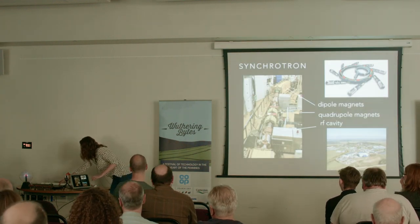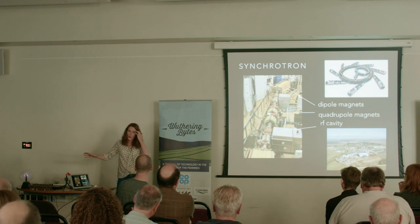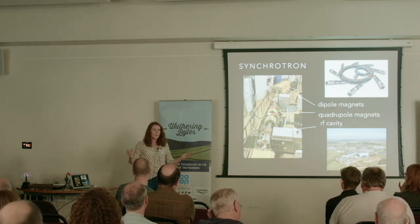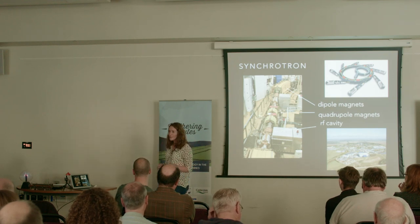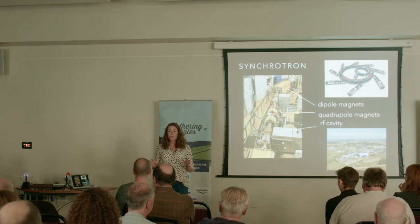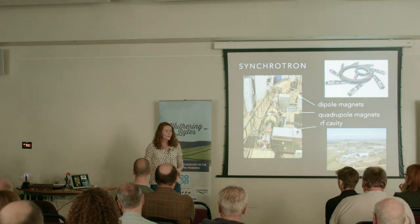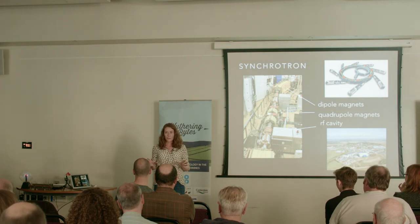Okay, so that's one example of how a wave can be used to accelerate particles. But I thought you were the kind of people who needed a bit of waking up this afternoon. So I've brought along some scale model protons. And I thought what I'd get you to do is for you guys to be the wave. And the scale model protons are going to accelerate across the wave.